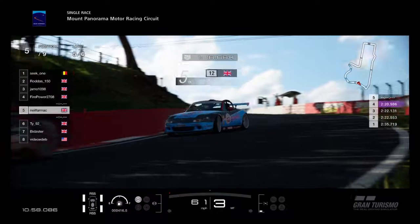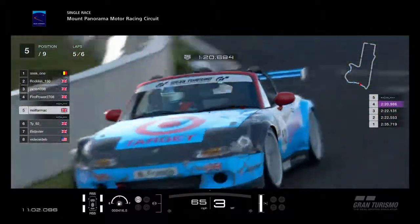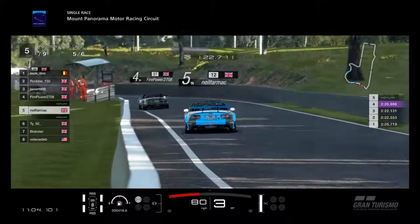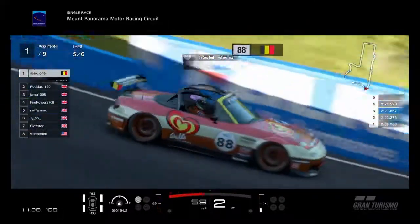is there in 5th place, and a massive slide there for Neil, really pushing the car hard, and he just about loses the back end, but nice recovery there. That'll have definitely woken him up. Oh, Seat 1's in the lead. Seat 1's in the lead.